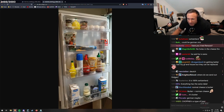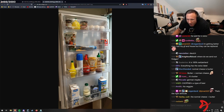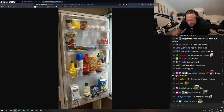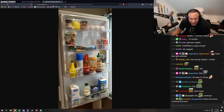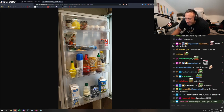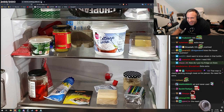And this is the door. And he has the extra large. Good one. Yeah, more eggs. I miss more meat in the fridge. But I guess if he stores his meat outside of the fridge and puts the cover in the fridge instead of the... That man is clearly packing enough meat on his person. No need for extra. True.